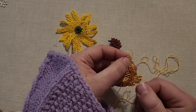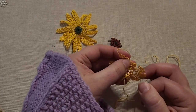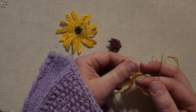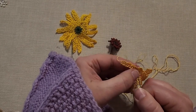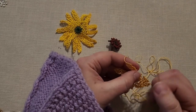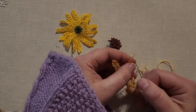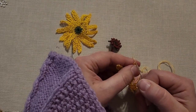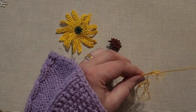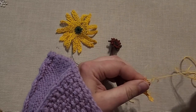But we will start using the closed loops down the side to bring us down to the base, where we will do our last stitch into the very base of this last loop that we used here. And then we'll use 2 more loops to make our next petal, and then we'll bridge into our next base. So lots of fun stuff. And you're basically just doing the basic loop all the way down the side.